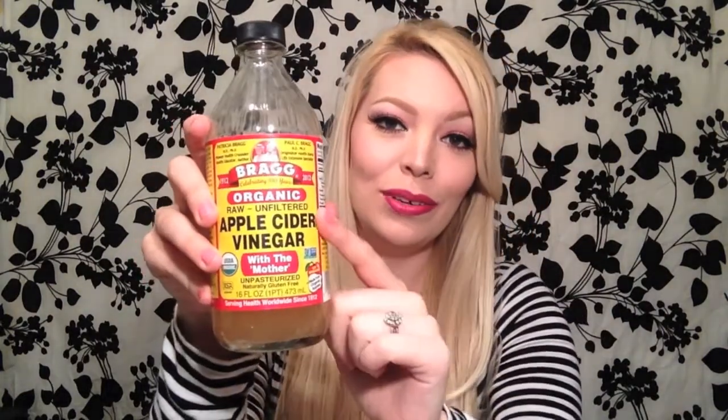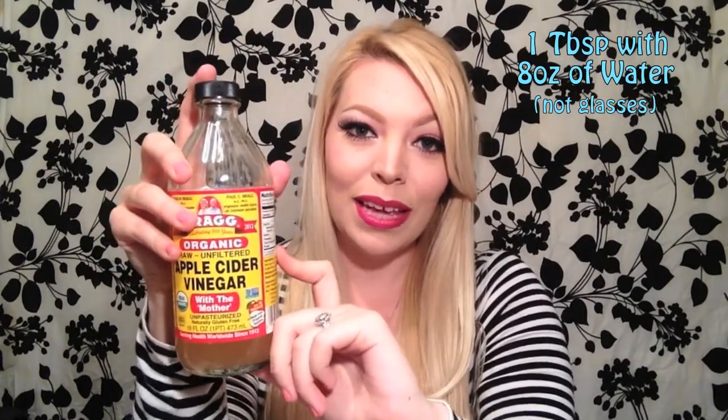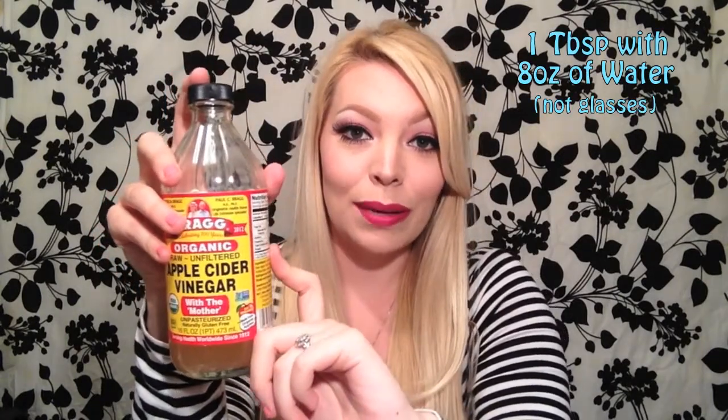The 9th step for me was actually drinking apple cider vinegar, and this is the best brand that you can get. It's called Bragg. And at first when I was doing it, I was actually just using one that I got at Ralph's. It was the Ralph's brand, and it does burn a little bit when you drink it, but this one doesn't burn at all. I promise you that it goes down smoothly. You do about a tablespoon of this with 8 glasses of water 1 to 2 times a day.